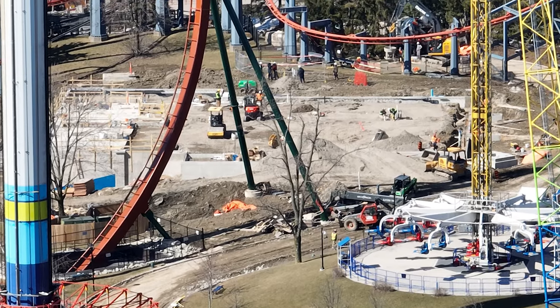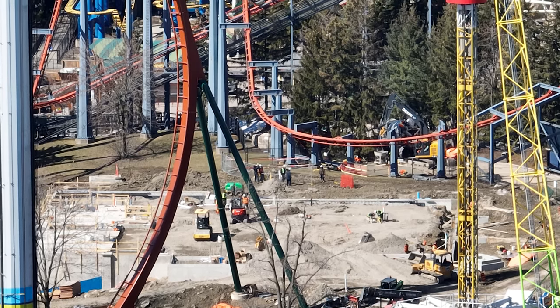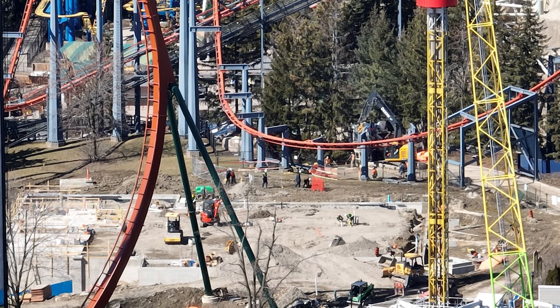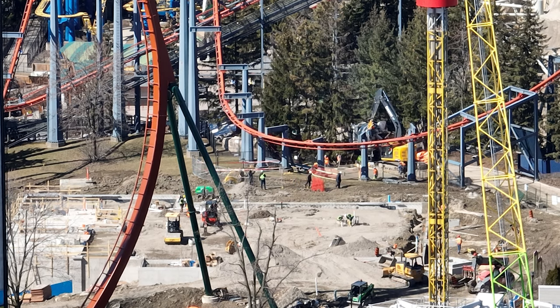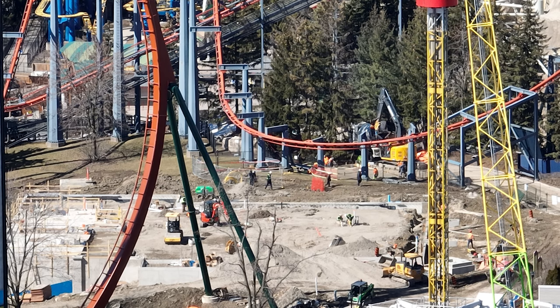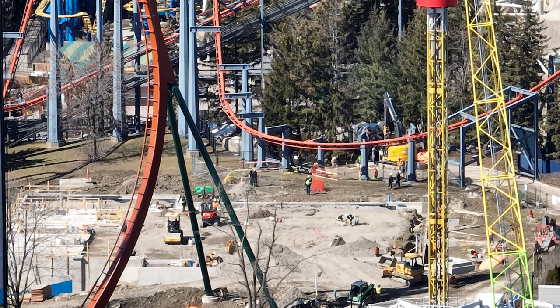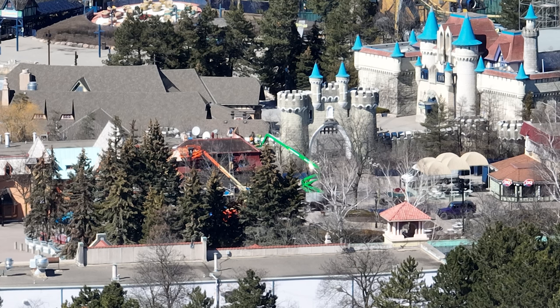But again, Wonderland seems to always get things in order and somehow make deadlines, even though they look like they're not. They always end up making them. Over there, they are pouring the foundation for another building. So again, my prediction is they're going to bring back some sort of buildings for the Cookie Witch, something along those lines. So that could be what that's going to be. But there are other buildings going up in that area.